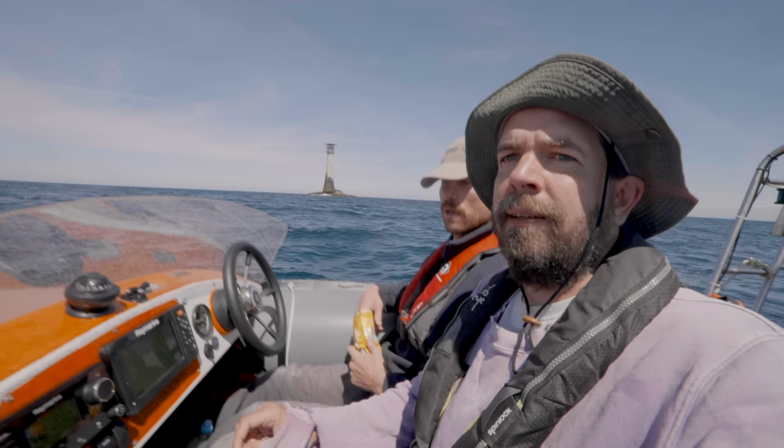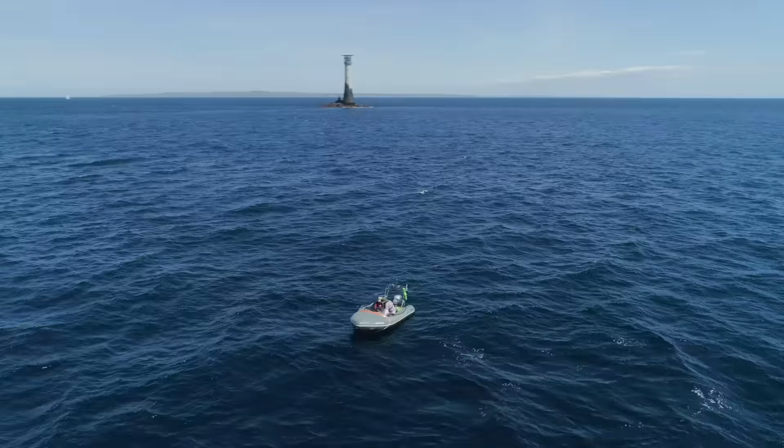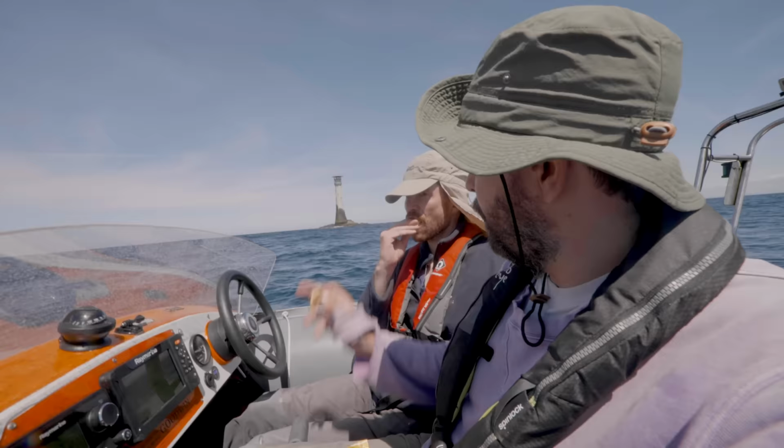We've been travelling out to sea now for an hour and a half, and we're halfway. Things have got a little bit rougher, haven't they? Charlie's got the slight damp face to prove it. Tuck biscuits are going down well. But we have made it to Wolf Rock, which is the lighthouse out here on this bit of rock.